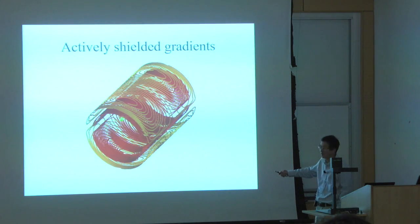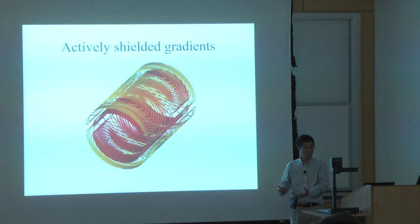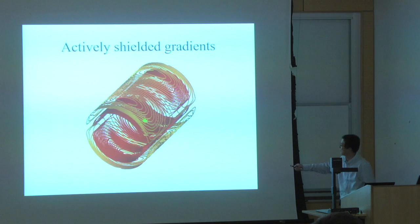Now, inside, they're not going to cancel each other because it depends on the distance from the location inside to that gradient. So there is a difference in the distance. Of course, to make the same gradient, you have to give it more power. Okay. So this is the actively shielded gradient, which is a must for many of the things we do today.